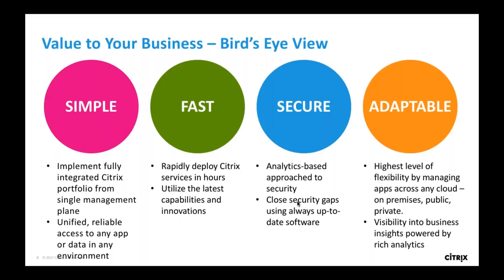It is secure with our analytics-based approach to security. You will have visibility into the behavior and usage of everything across your infrastructure, so you can identify and mitigate threats, and you can close security gaps quickly, knowing that you're always up to date with the latest software and patches. This provides you with the highest level of flexibility by managing apps across any infrastructure, and increases the visibility into business insights across all of those workloads.